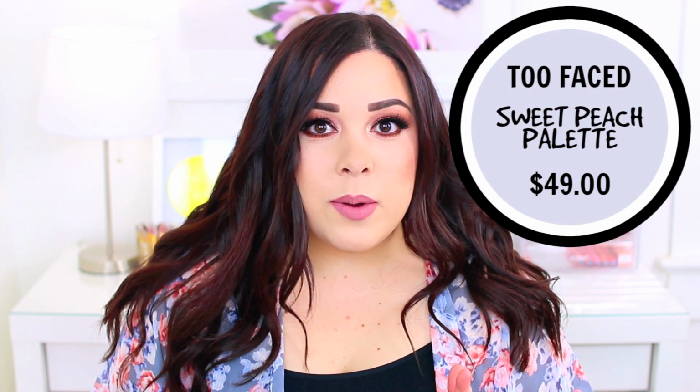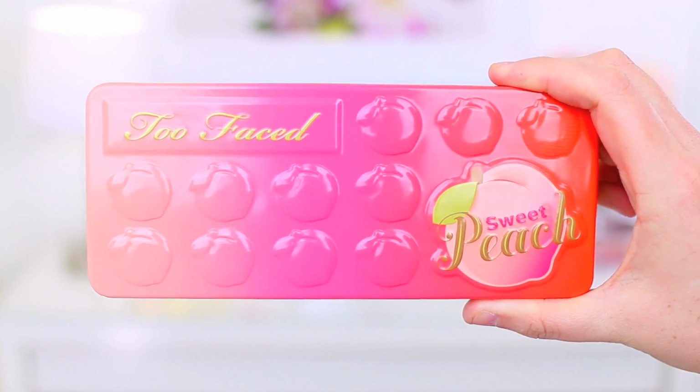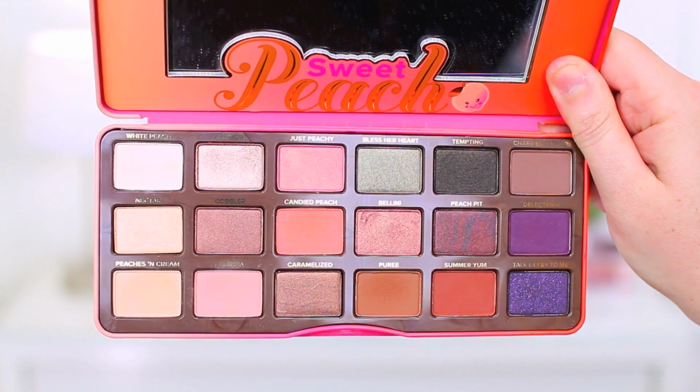Okay, so the first palette I want to talk about is actually what I'm wearing on my eyes today, along with a few other ColourPop shadows, because no matter what palette I'm using, I always have to kind of supplement it with ColourPop shadows because I love them. Anyways, this is the Too Faced Sweet Peach palette. I don't think I ever thought that this wasn't going to be one of my favorites because I'm a huge fan of the chocolate bar palettes, and I thought this would be similar. The formula looks similar, the presentation looks similar, so I just kind of assumed it would be the same formula.